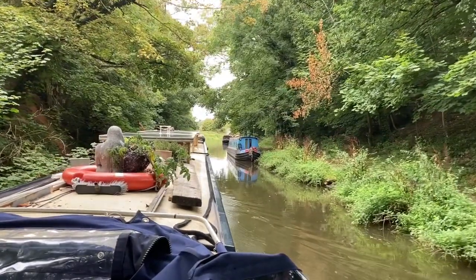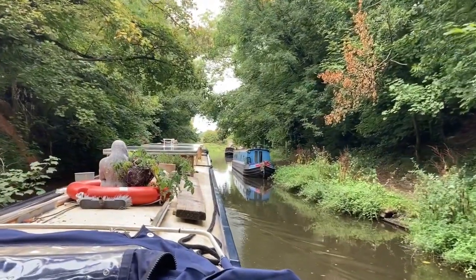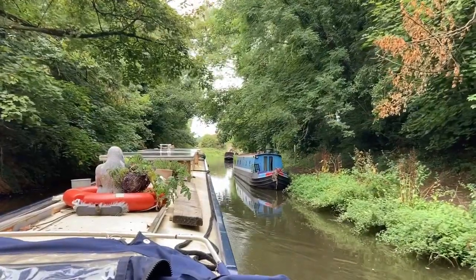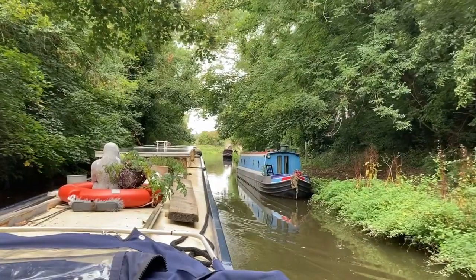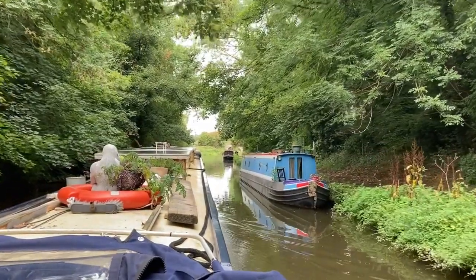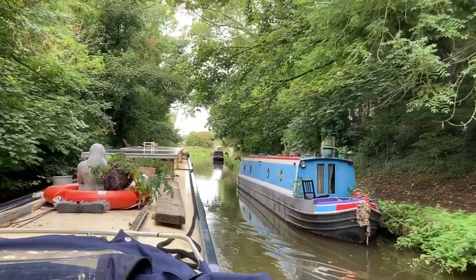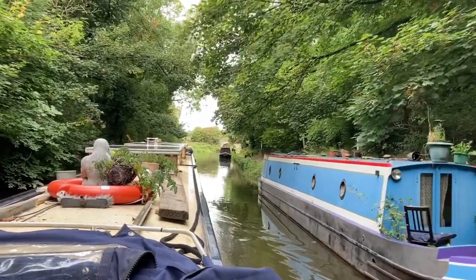We're just coming up to a small market town called Brewood. There's a footpath off to it, just at this next bridge, which is Bridge 12. There's a co-op there and various other small shops you'd find in a market town, and that is a 2-mile walk from where we were moored at Bridge 8 for the weekend.